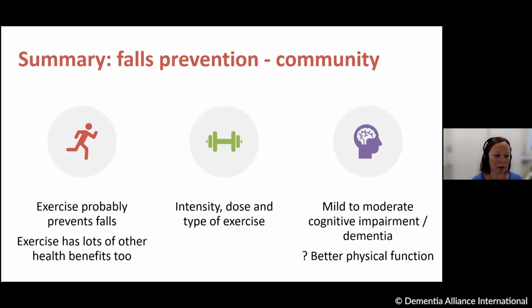manage to implement, and it's feasible to implement. And we showed with a less intense dose that in people with better physical function, we could still get a reduction in falls. So we need a bit more work done on dose and to understand what we need to do there.